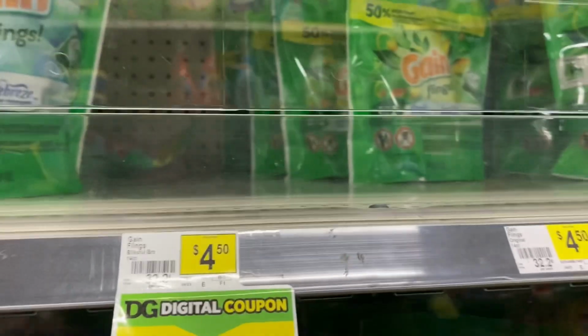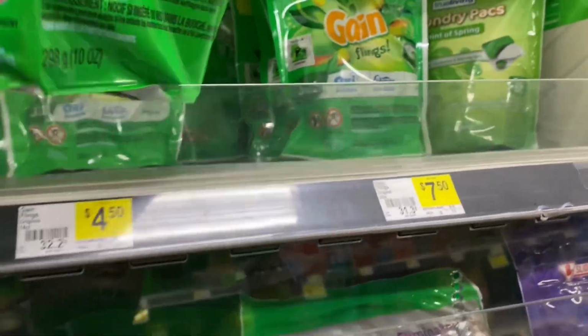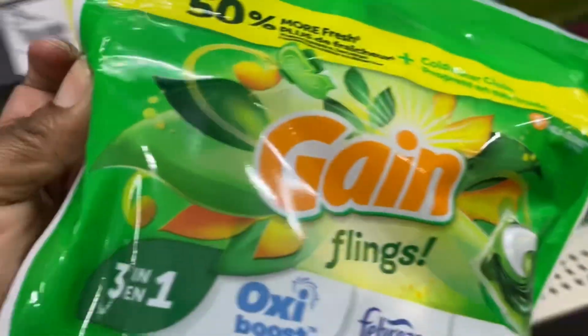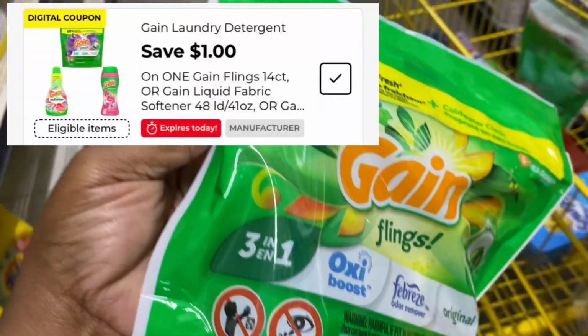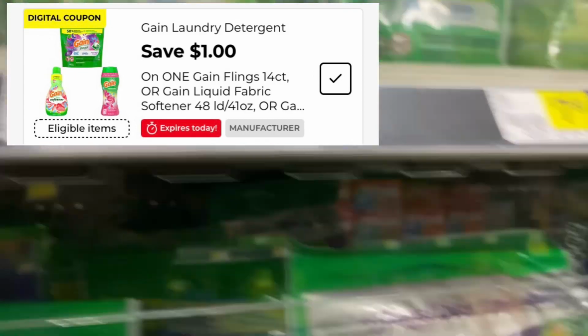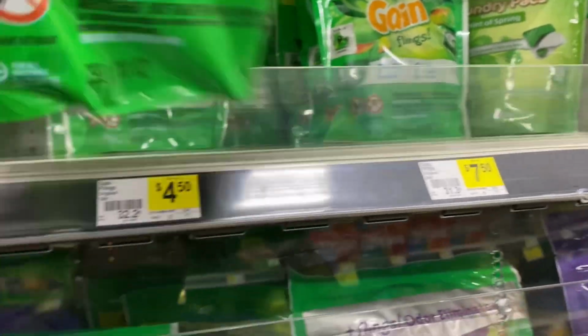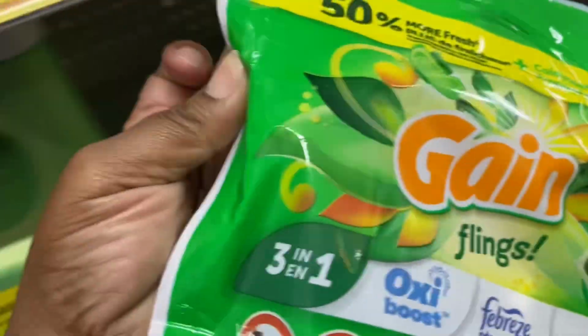Get your money's worth. Next, we have the Gain Flings, and they are priced at $4.50, and we have a dollar coupon in our digital app. Now, you can get the Flings, the fabric softener, or the scent boosters. So I'm choosing to get the Flings. And when we take that dollar off, it'll cost $3.50.